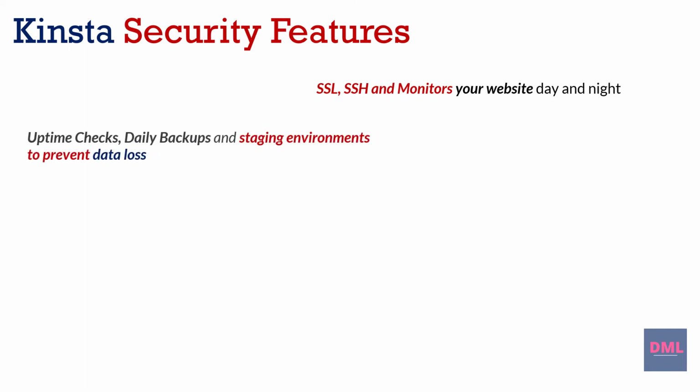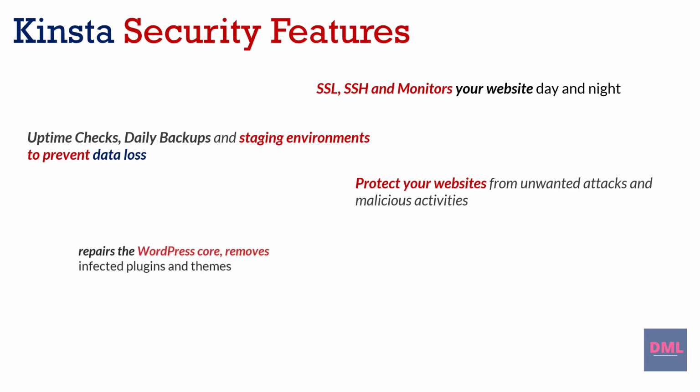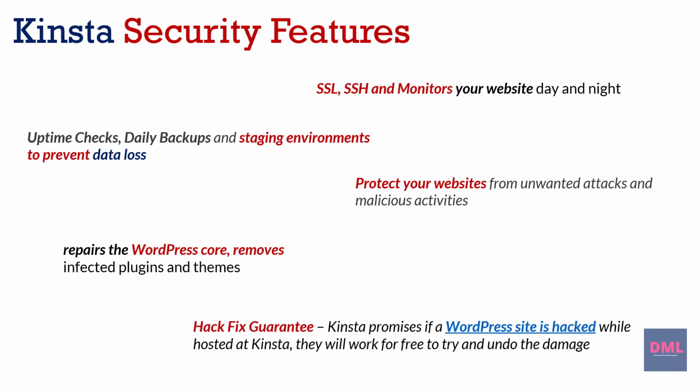Okay, so now let's look at Kinsta security features. Kinsta gives you security features like SSL, SSH, and monitors your website day and night. There are uptime checks, daily backups, and staging environments to prevent any kind of data loss. Then Kinsta protects your websites from unwanted attacks and malicious activities. It repairs the website code, and removes infected plugins and themes, all on an automated basis. Then Kinsta gives you a hack fix guarantee. Kinsta promises that if a WordPress website is hacked while hosted at Kinsta, they'll work for free to try and undo the damage.